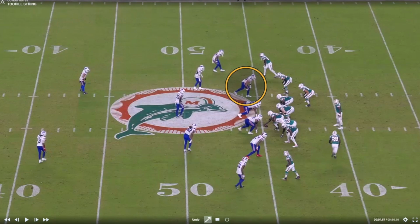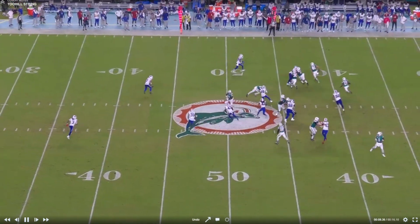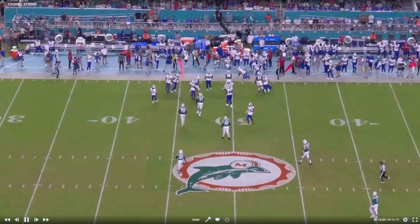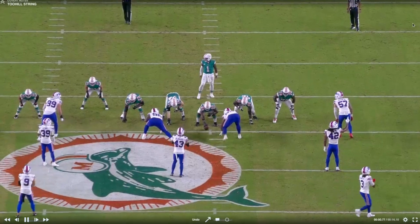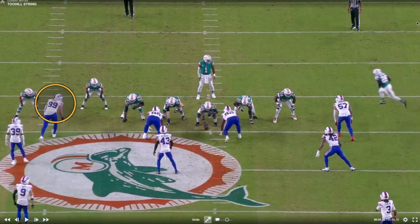Speaking of playing smart, fast, and physical, watch the intelligence and recognition by Casey Toohill as the edge player in the 2-point stance here, and how he strings out this end around orbit reverse to Waddle. And yes, it was a 4-yard gain, but this should have been so much bigger, and there's so much eye candy post-snap on this play. So watch Toohill and how the defense reacts to this play.